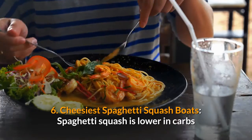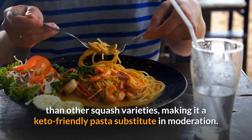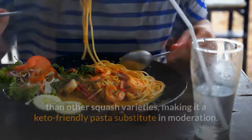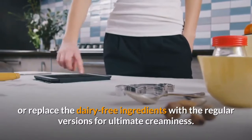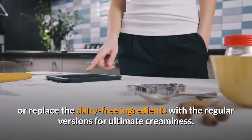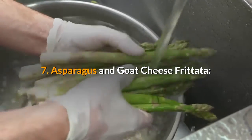6. Cheesiest spaghetti squash boats. Spaghetti squash is lower in carbs than other squash varieties, making it a keto-friendly pasta substitute in moderation. Follow this recipe exactly for a completely vegan meal, or replace the dairy-free ingredients with the regular versions for ultimate creaminess.